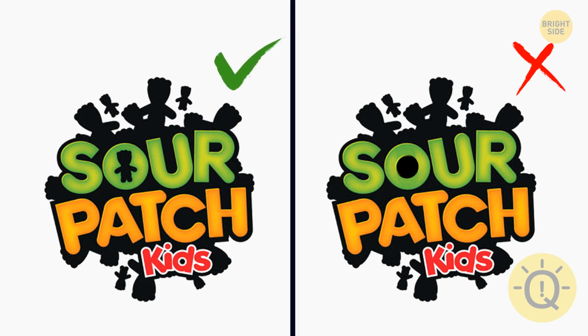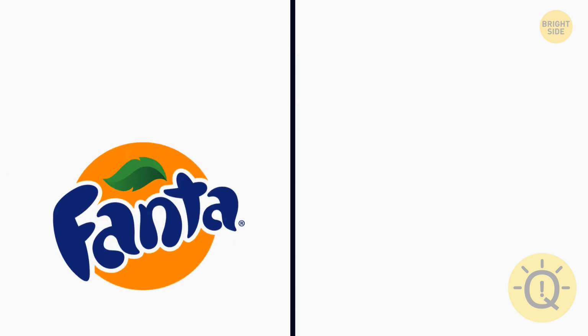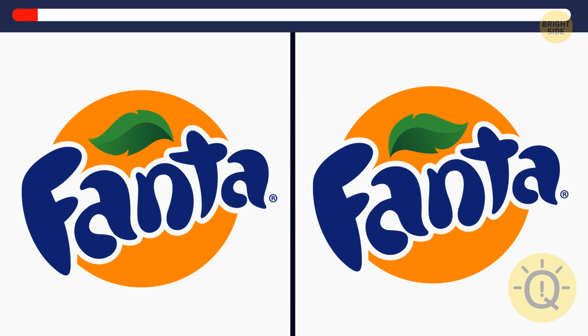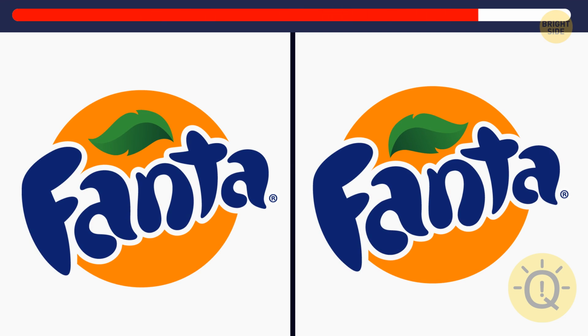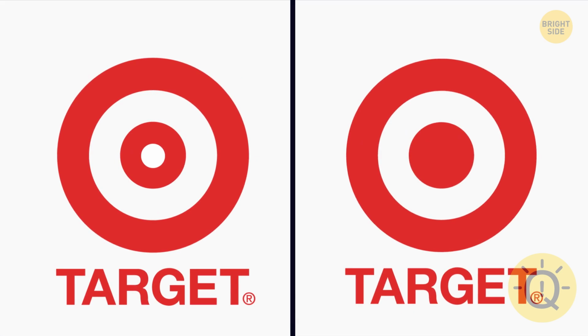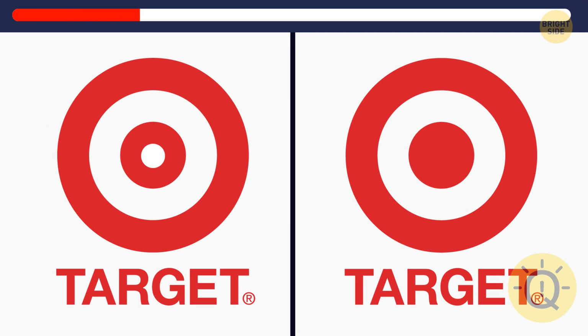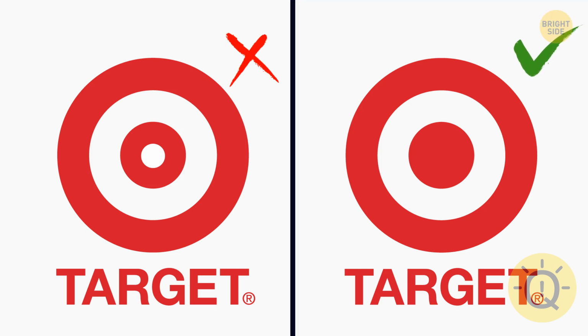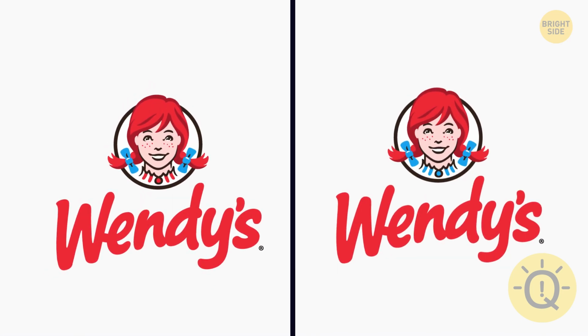It's this one with a silhouette. Definitely makes it cooler. Fanta isn't even in the top 15 best-selling soda drinks, but you can't deny that it's famous, so what's the correct logo? Here it is. A place where you can literally get anything, so find the right store to go to. Yes, of course, it's this one. What's the correct Wendy's logo?